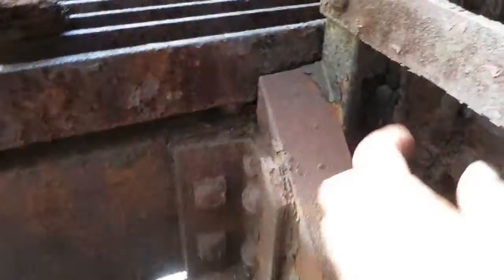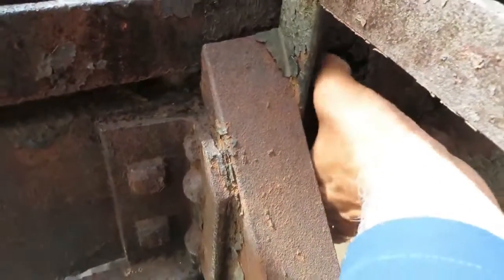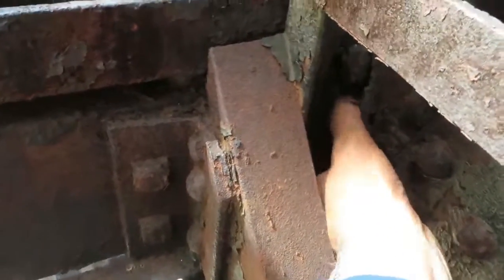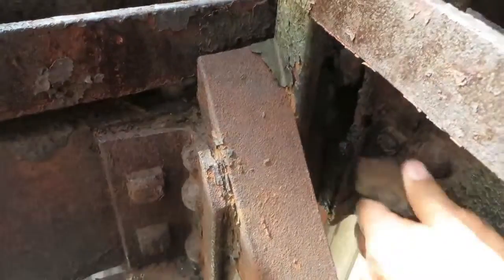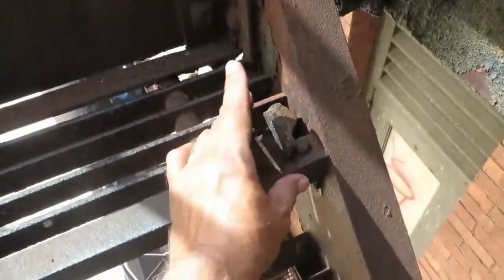Let me pull out another piece of rust for you by hand. It's the only thing holding this connection. Okay? Can't have that. So this is life safety concerns. This fire escape needs to be secured. Okay, coming down. Rust jacking, treads, bad. Platform crossovers, bad.